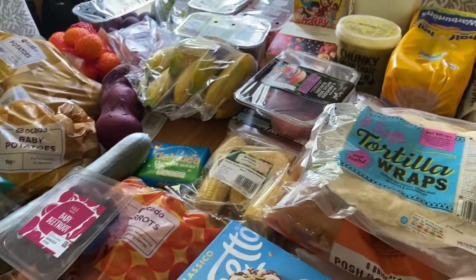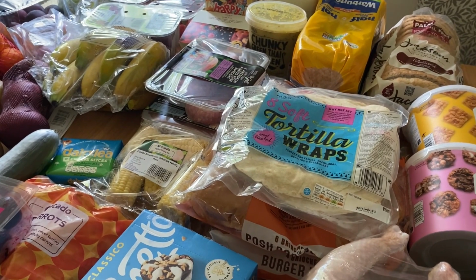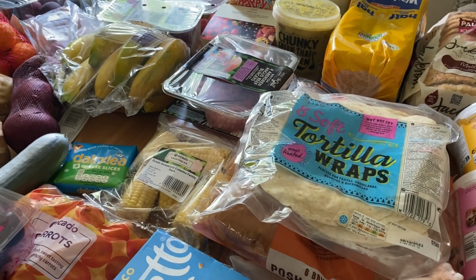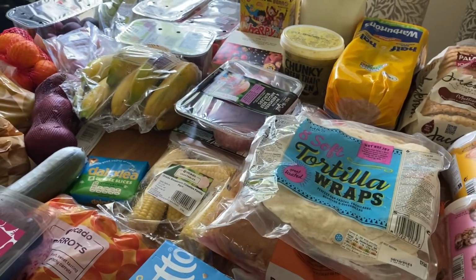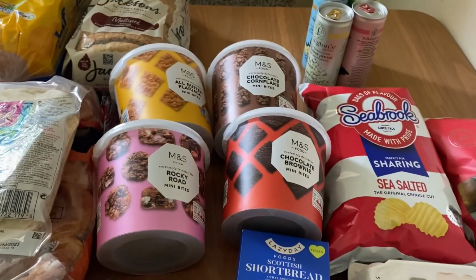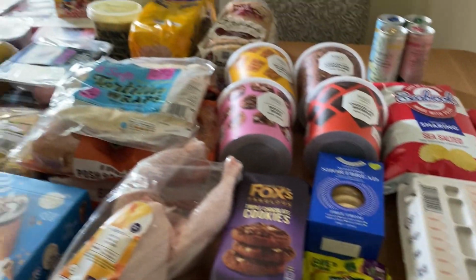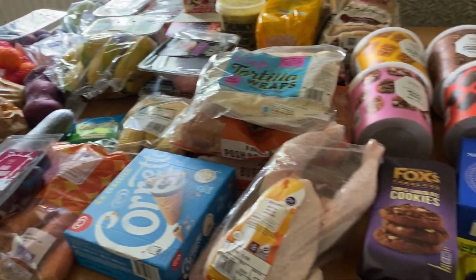Obviously I have got a bit of extra meat and stuff to top up for the barbecue, but I will defrost the Muscle Food sausages and burgers and the tandoori chicken that I got last week as well for the barbecue. Just got those bits to make sure we've got enough for everybody. And then obviously I've got the treats to take into work as well. So I don't think I did too bad for the money. I'll just pop it all away and then I will share with you the meal plan.